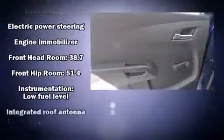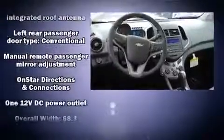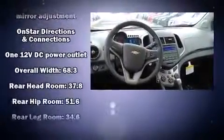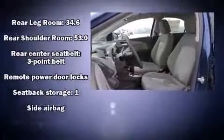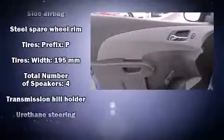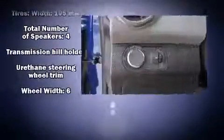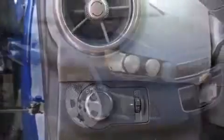Chevrolet ensures the safety and security of its passengers with equipment such as dual front impact airbags, front and rear side impact airbags, traction control, brake assist, a security system, OnStar, and ABS brakes. Electronic stability control ensures solid grip atop the road surface, no matter how challenging the driving conditions.